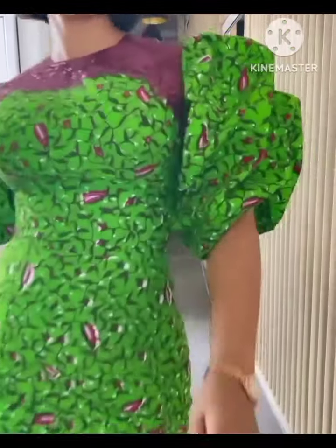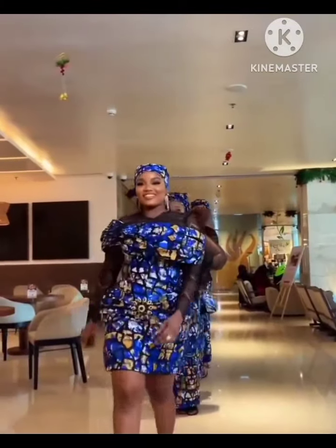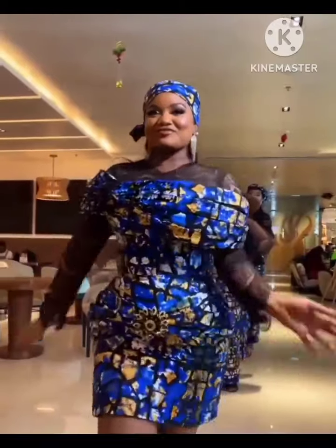Today, I will take you through some lovely and elegant African Ankara styles, which are lovely and gorgeous, that you can wear to your next occasion, and they will make you look good.